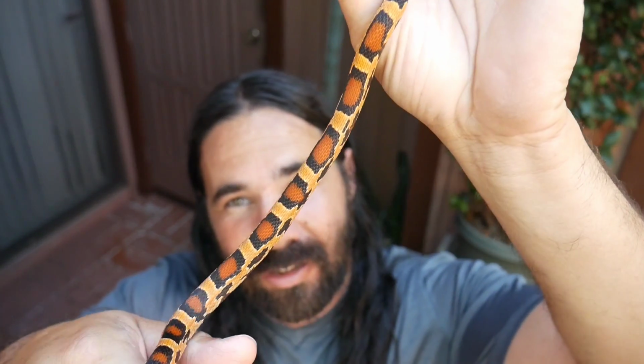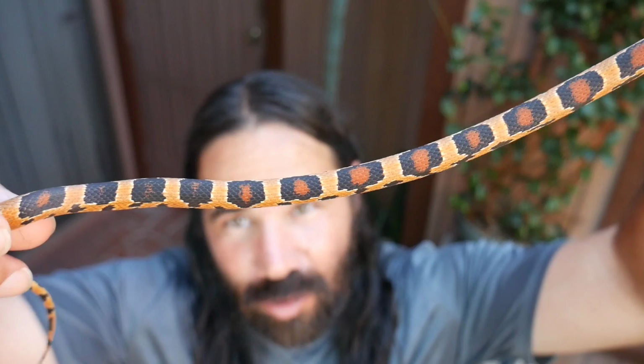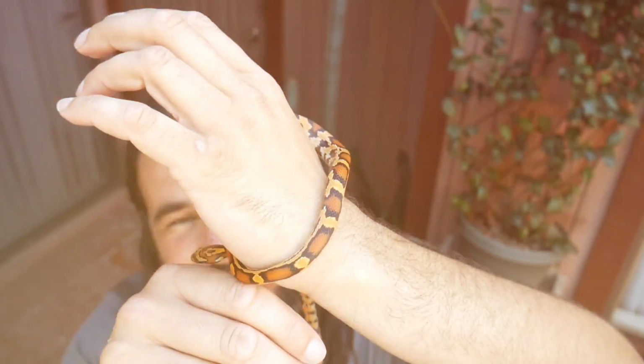Alright guys, I wanted to show you one of my holdbacks from last season, from that exact clutch, that exact pairing with Paprika and Riddler. Look at how these color up so nicely. Look how extreme these are, the way the black surrounds those maroon saddles, and towards the tail almost perfectly jet black. These take a good couple of months to really color up. You will see in each shed that maroon start to come in and the base color start to come in, even from the first and second shed, but you won't really see those deep colors until about a month or two after.